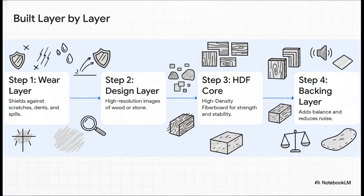So every single plank is kind of like a high-tech sandwich. Right at the top, you've got this super tough protective wear layer. That's your shield. Under that is the design layer, which is basically an incredibly detailed, high-res photo that gives it that realistic look. Then you've got the core, a high-density fiberboard that provides all the strength. And finally, a backing layer that keeps it all stable and even helps quiet things down. Every single piece has a critical job to do.